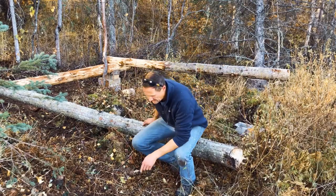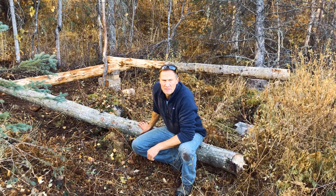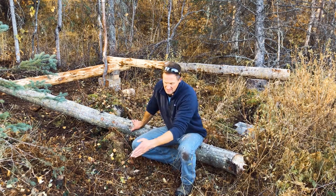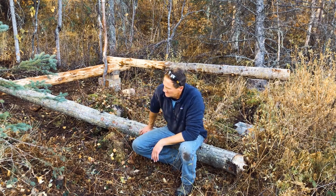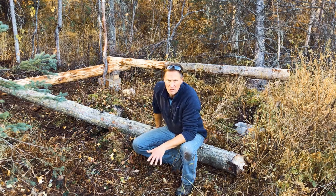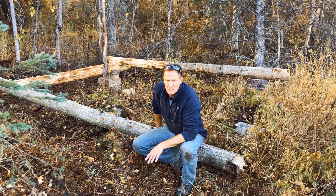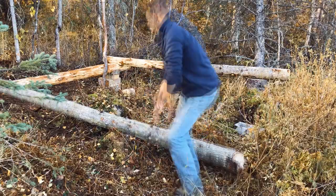Okay, so I got all the center blocks in the ground, backfill them a little bit, and now I'm gonna grab this log, set it up sideways, and then I need one more for over here. But at least the foundation blocks are in, so if it gets colder and the ground is all solid froze, it's all taken care of, so we got all winter long to work on this sauna. So I'm gonna set this log here right now.